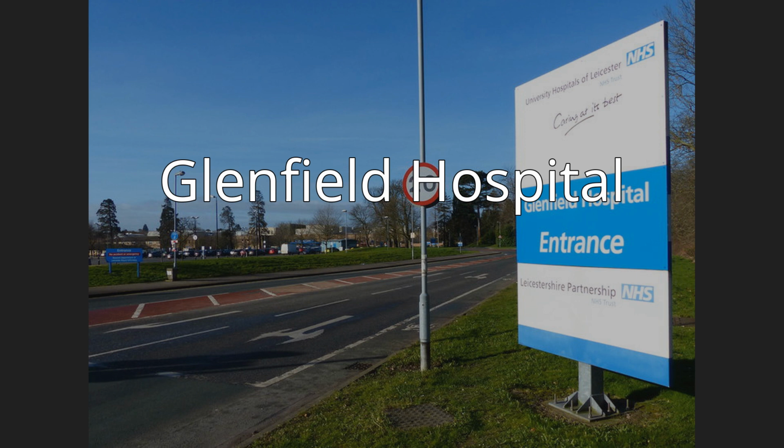Glenfield Hospital, formerly known as Glenfield General Hospital, is situated near Glenfield, on the outskirts of Leicester. It is one of England's main hospitals for coronary care and respiratory diseases. It is a tertiary referral university teaching hospital with a strong international reputation for medical research in cardiac and respiratory health. It is managed by the University Hospitals of Leicester NHS Trust.